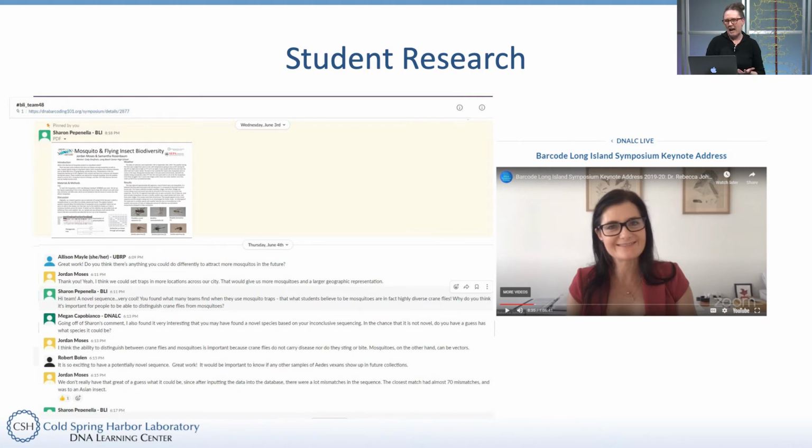About half of the participants who started projects in September were able to complete them and present at a poster session in June, which we were really thrilled about. We did a virtual poster session. It was set up on Slack. Every team that had a poster was able to present the poster, and visitors, including staff at the Learning Center, which was really fun, were able to go from room to room and actually engage with the kids who did the projects, just like we would in a regular old symposium.